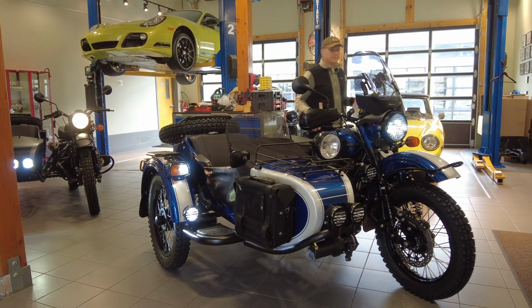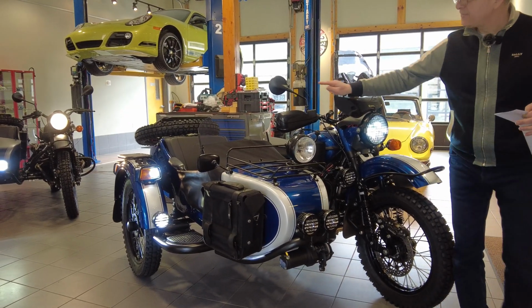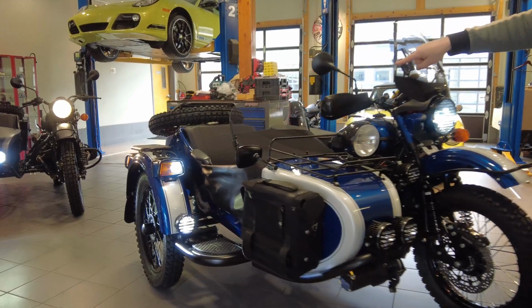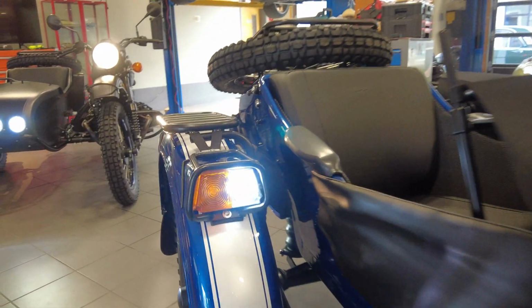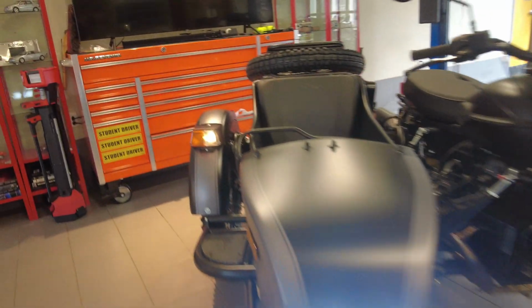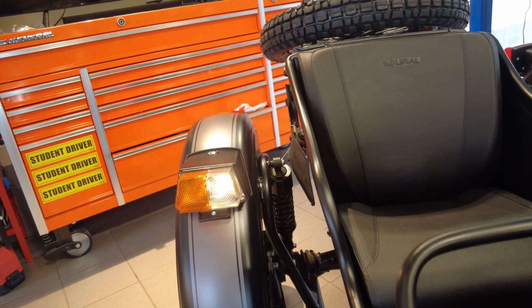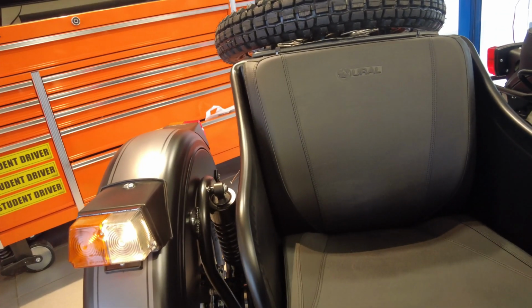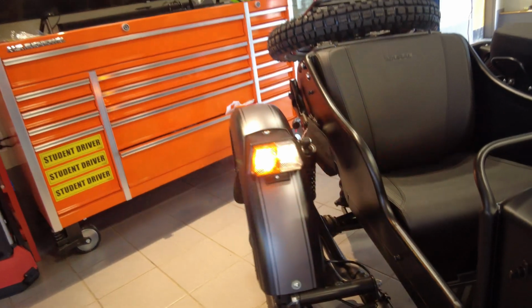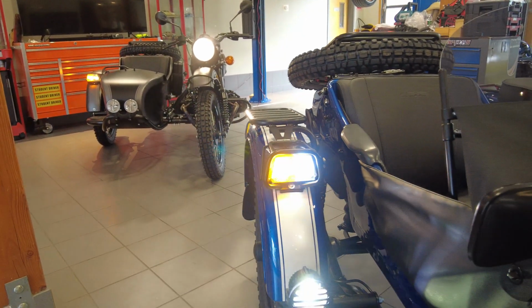And you notice too, speaking of lights, this bike has an LED bulb upgrade. So if you look at the LED running light here versus the standard incandescent running light, there's a big difference, huge difference. Yeah, that's the turn signal. And here's a turn signal here.